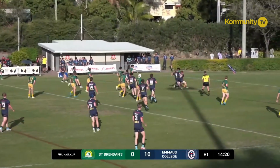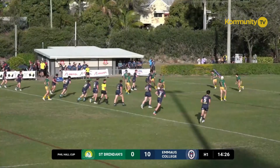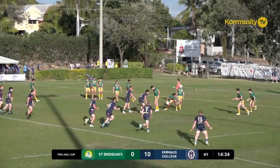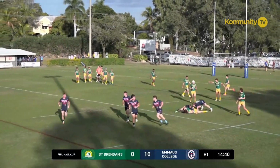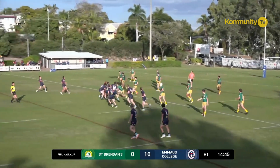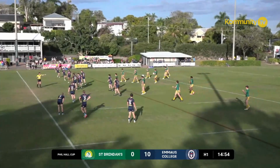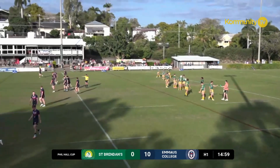Here's a kick from McLaughlin and Philip Yock there for St Brendan's. 10 points to nil. 14 and a half gone. Emmaus leading St Brendan's. There's a good solid tackle from Zach Jenkin, who's already scored a try. 19 away from their own line here, St Brendan's, as they work the Emmaus halfback over defensively. Now Harvey Marnie. Penalty to St Brendan's inside the 10. Just a little eager there, the Emmaus boys coming off their line.